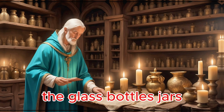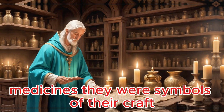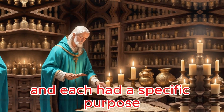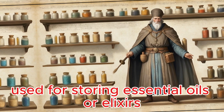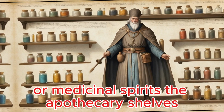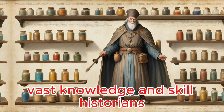The glass bottles, jars, and vials were more than just containers for the apothecary's medicines; they were symbols of their craft. Each one was carefully selected, often imported from distant lands, and each had a specific purpose. Some were small and delicate, used for storing essential oils or elixirs, while others were larger, used for preserving herbal tinctures or medicinal spirits. The apothecary's shelves were lined with these glass vessels, each one holding a piece of the apothecary's vast knowledge and skill.